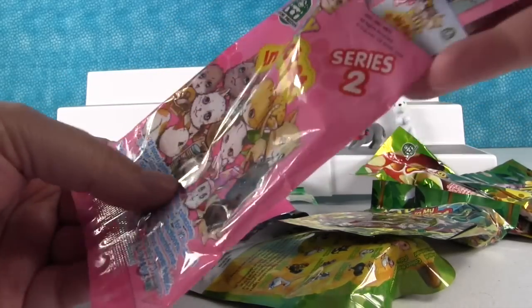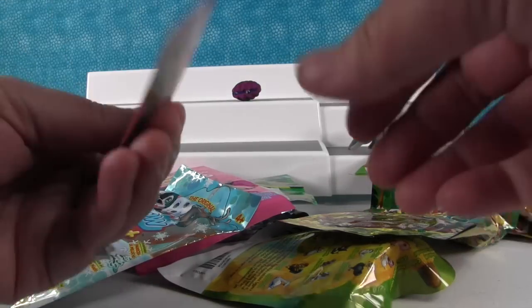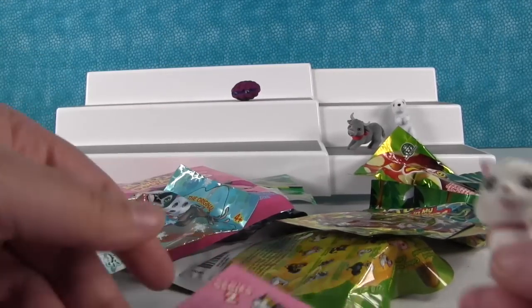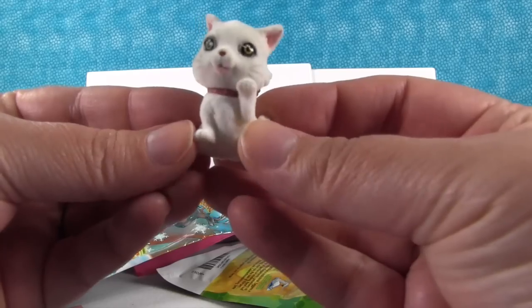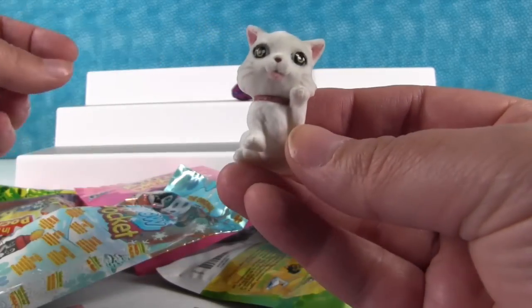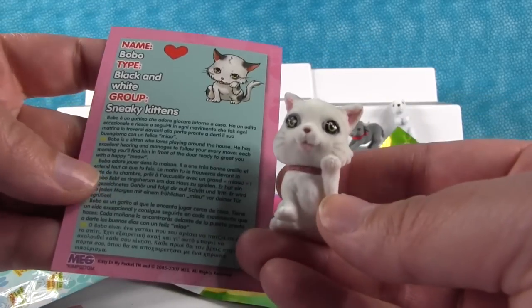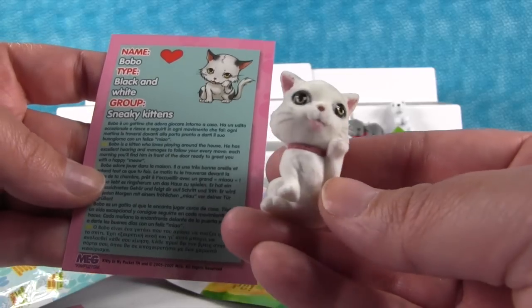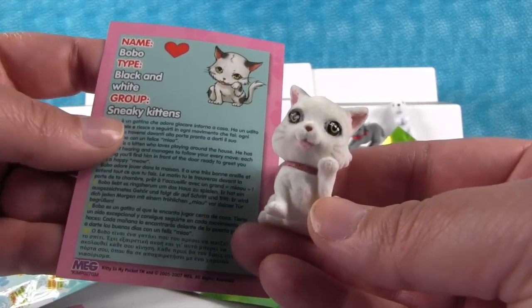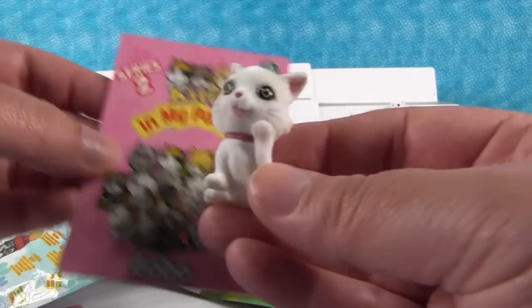Let's see what we have in here. Oh, we have a checklist again. It's a little checklist. We have a name. Aw, here's the little kitty. It's a little white kitty with little yellowish grayish eyes. And this is Bobo. So you get a card with the cat's name and it tells about the cat, which is really cool. This is a black and white cat and it's part of the sneaky kittens group. So that's cute. I like that you get the little card.